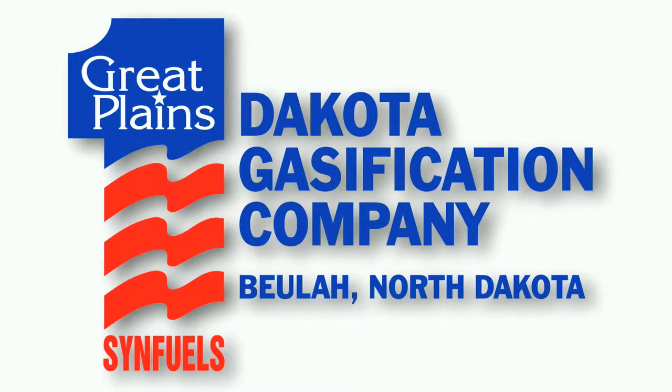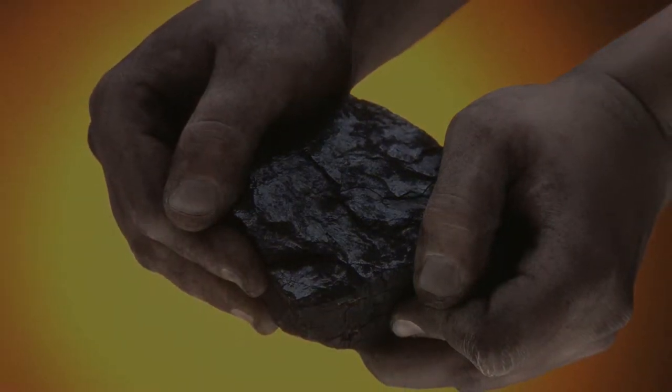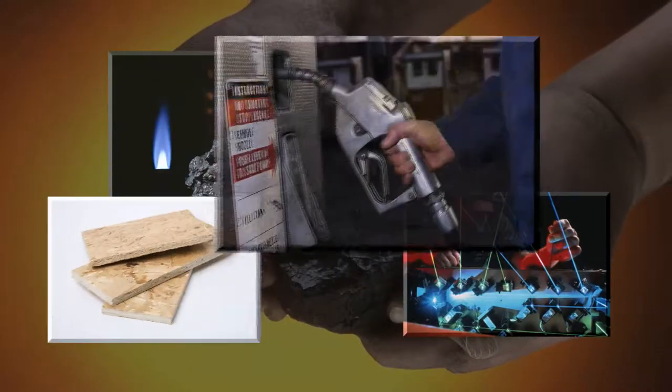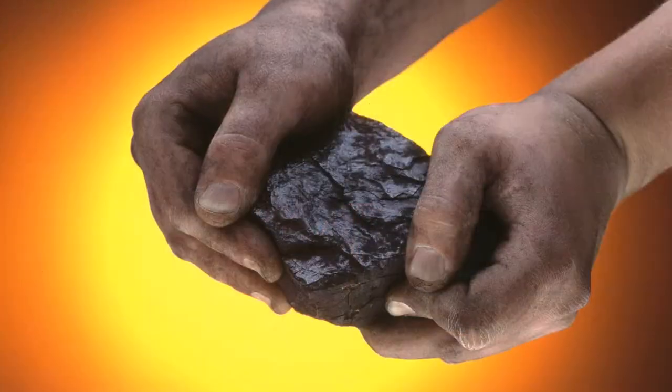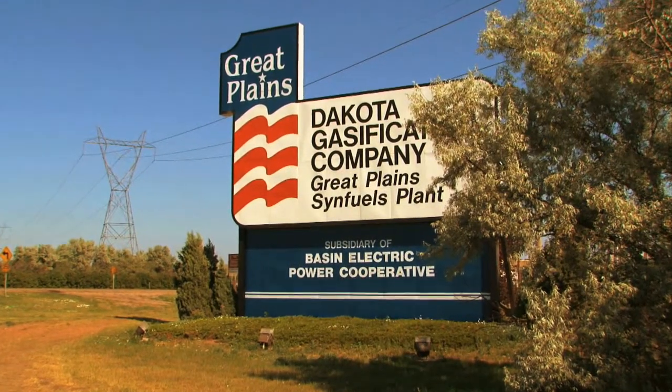The plant's first synthetic natural gas was put into the pipe in 1984. 4 years later, Basin Electric bought the plant and formed a subsidiary to operate it, Dakota Gasification Company. The company invested in the plant's future, improving environmental controls and developing byproducts to sell. By October 2000, Dakota Gasification had helped turn the plant's CO2 dream into reality.